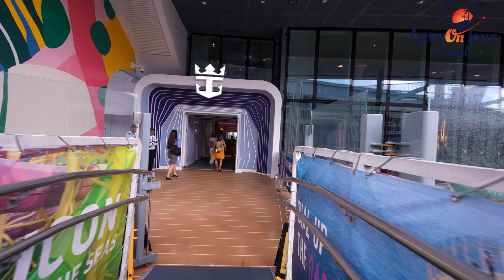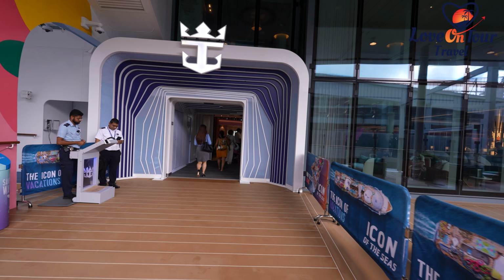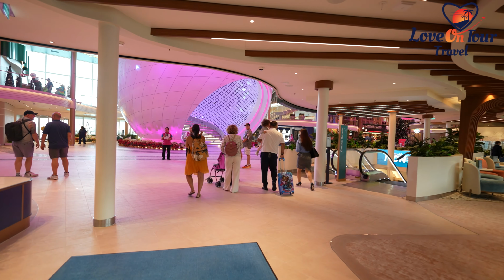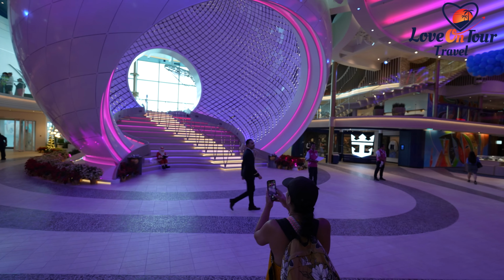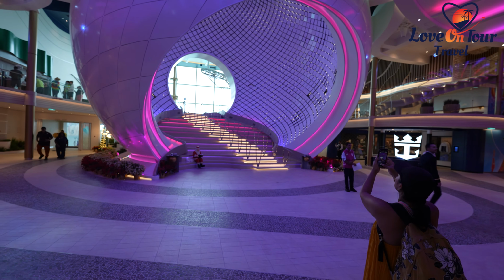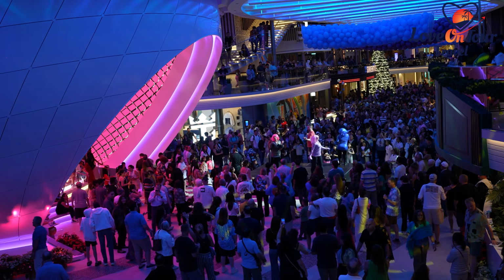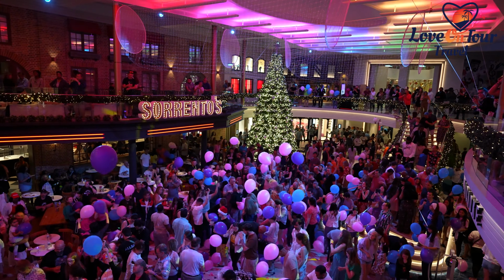So I'm going to walk you through the Icon of the Seas and kind of my view of it. I know there are dozens and dozens of reviews out there, but we do it a little differently. As you know, we're going to tell you the good, the bad, what to really expect on the ship and your experience on the ship so that you go in well informed and know how to spend your vacation dollars.